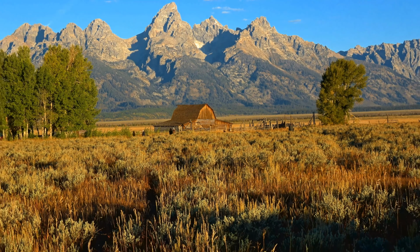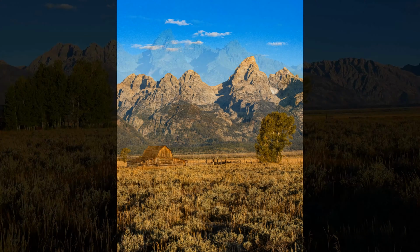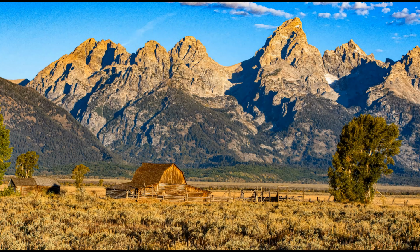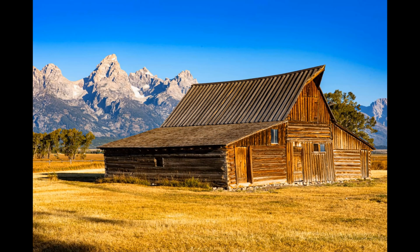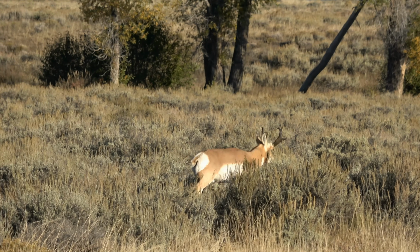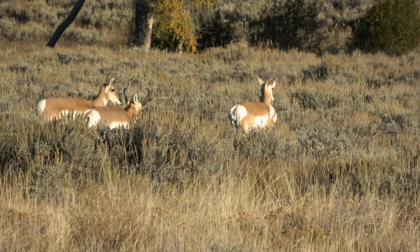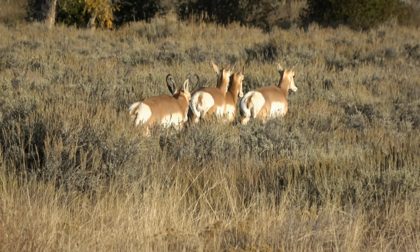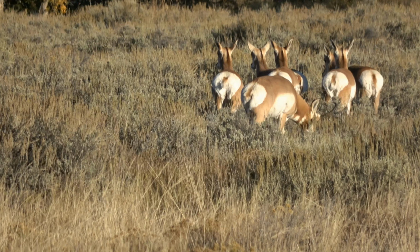The view of the Tetons from any angle or location in the valley is spectacular, particularly from Mormon Row and the Malton Barn. These are leftovers from early Mormon pioneer settlers. Our main goal on this trip was to photograph wildlife, and our first wildlife we saw was pronghorns, the speedsters of the western desert.